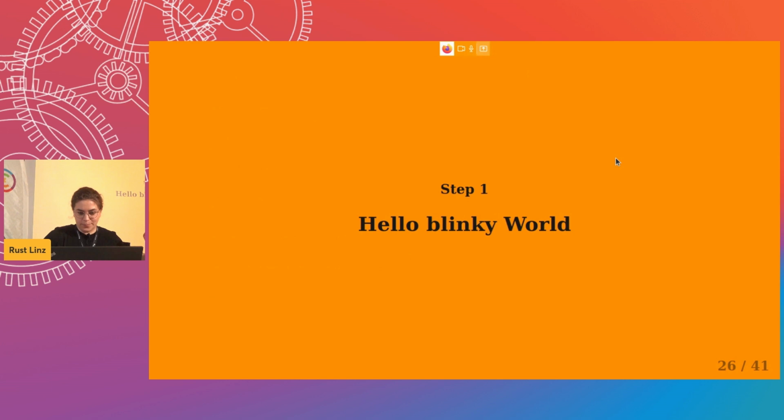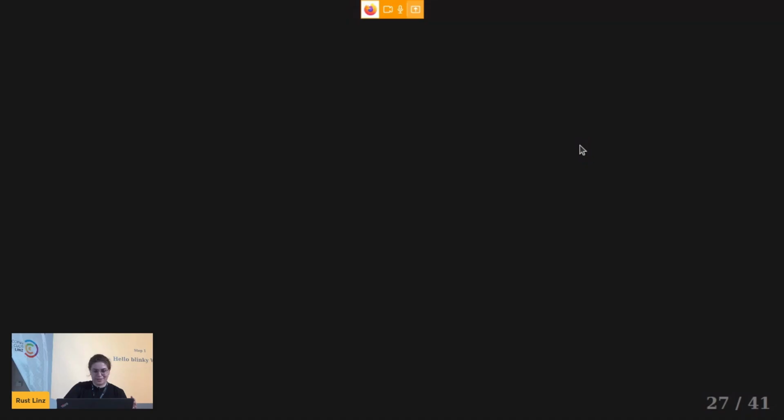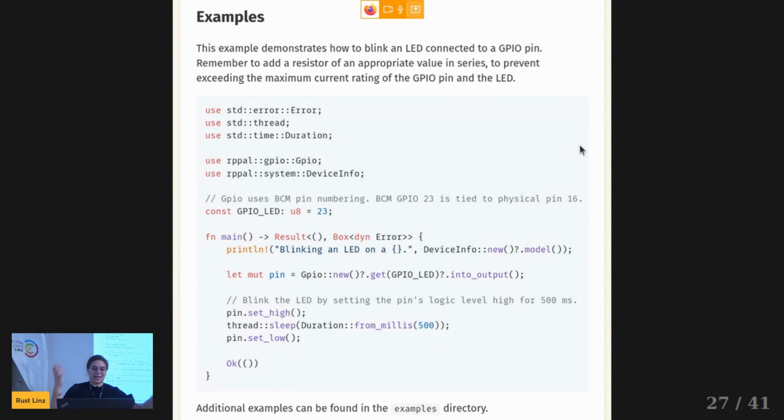Okay, so step one. This is all the prep work done. It's time to breathe. And then we start with step one in our endeavor of somehow interacting with this thing. I called it Hello Blinky World, because I learned that in the world of hardware, the hello world is making an LED blink. RPPAL actually has the blinking light example in the README. So I thought, okay, let's just take this code and try to run it and make an LED blink.